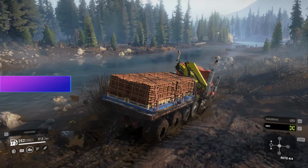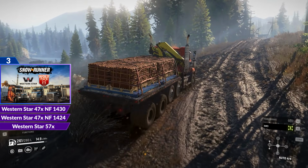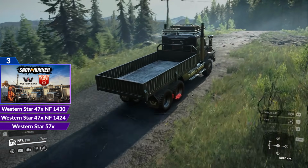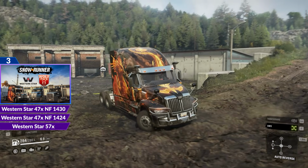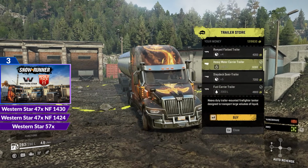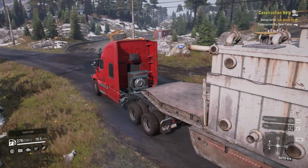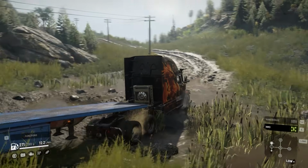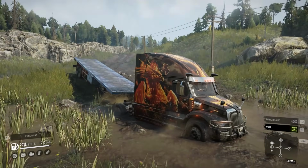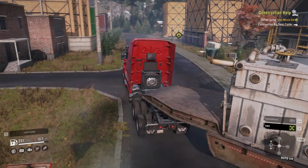Number 3, the Western Star Wolfpack. With this DLC, you can get your hands on Western Star 47X NF1430, NF1424, and Western Star 57X. Let's start with 57X. It's a semi-truck that is not that capable, unfortunately. It doesn't have good ground clearance and it doesn't have diff lock. You have access to all-wheel drive, but it's not that capable. Navistar is a way better truck than this one.